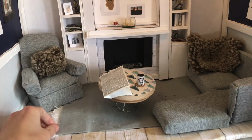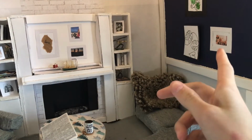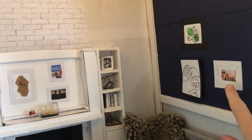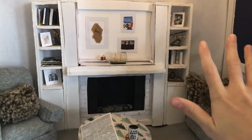This room has like a gray rug with tassels on the end and a white wooden floor. It also has trimming on the walls, with 1 white wall and 2 navy walls on each side. On both of the navy walls I have these little pictures over here too. And then in the middle there's this big fireplace with shelves on the sides.